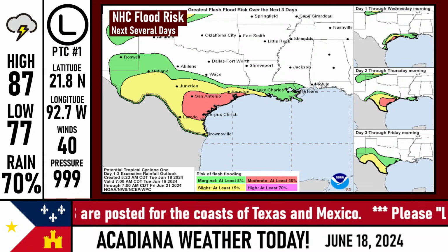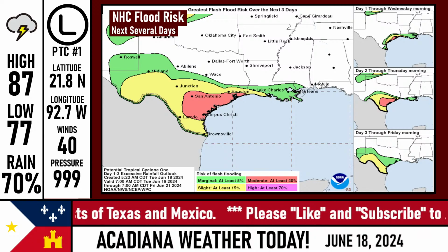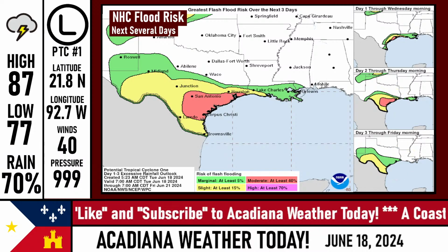Day two, this goes on through Friday morning, or rather Thursday morning here across central Texas. So there's your through Thursday, and then by Friday, you can see that most of the action will be moving away from Louisiana.